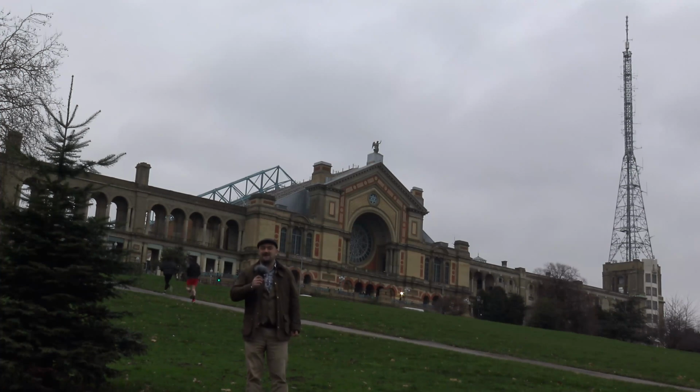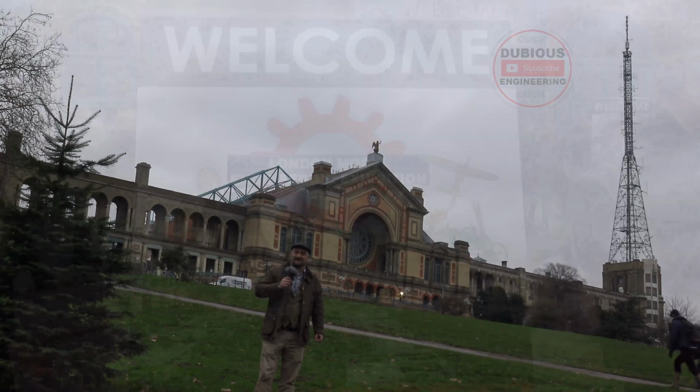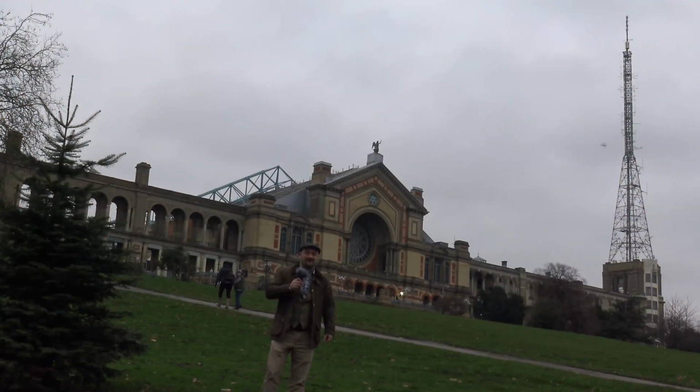And here we are at the Alexandra Palace for the London Model Engineering Exhibition put on by Meridienne Exhibitions. What a beautiful place, what a magnificent venue. Really looking forward to getting inside and seeing what's going on.